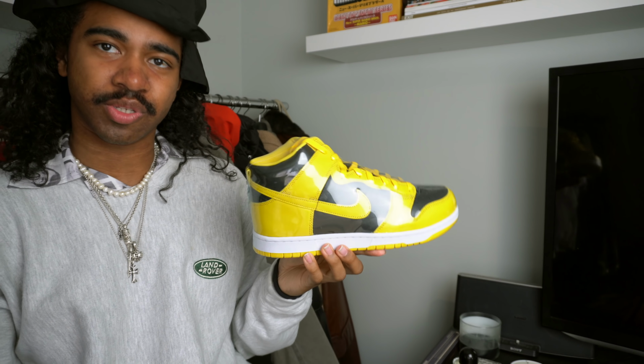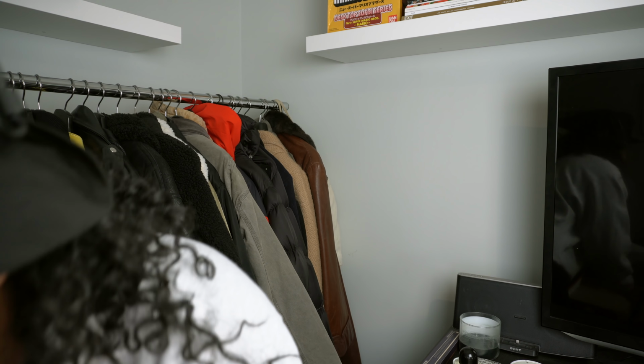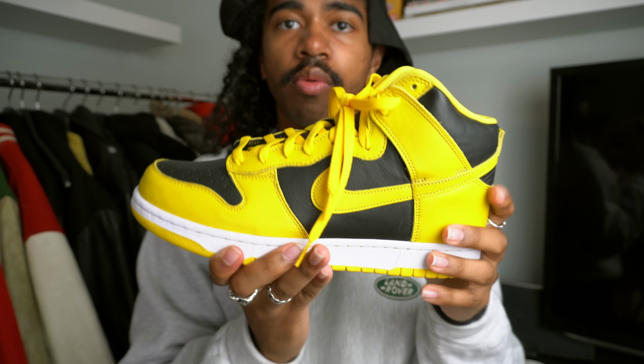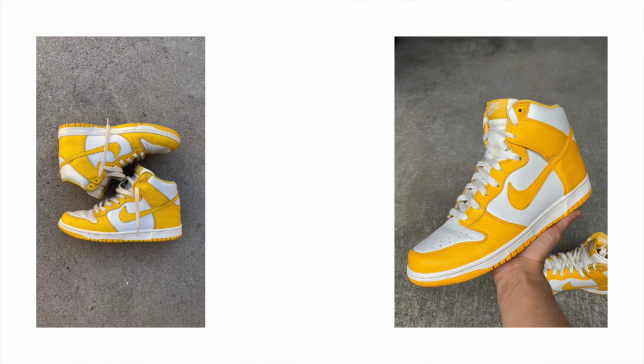Catch me on sneaker shopping soon. But yeah, these are beautiful. Hopefully the other one's not wrapped, so I can show you exactly the texture and everything of the sneaker. This is just a beautiful, beautiful shoe. So this is kind of my consolation prize. Is that the proper way to say it? For the SB yellow Dunks.